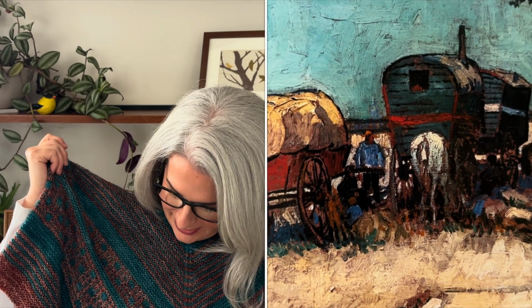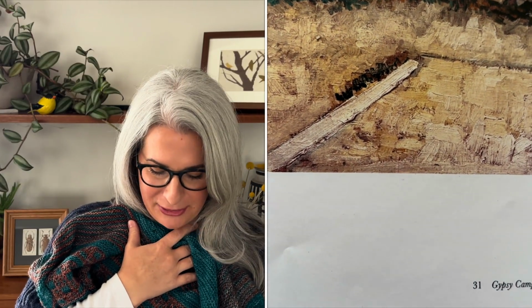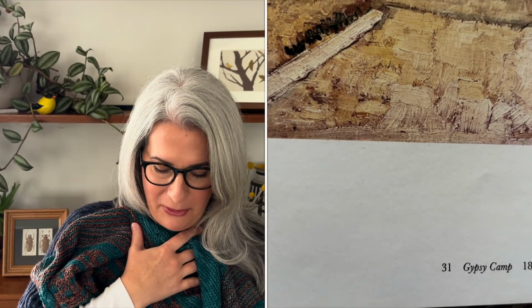This shawl, the color story was inspired by Gypsy Camp by Van Gogh. This is one of my Van Gogh projects, and I really love it. And I think it has the vibe too, not just the color story, but just the whole Gypsy Camp vibe. So I also managed to accomplish a hat in this time, and this is the Zoom hat by Sarah Dimond.